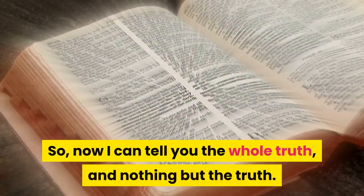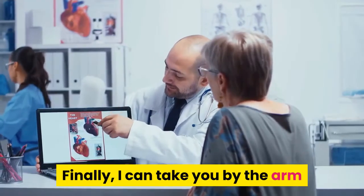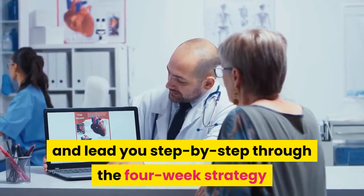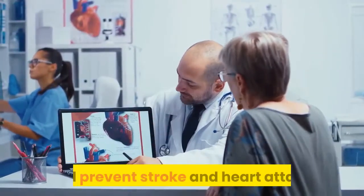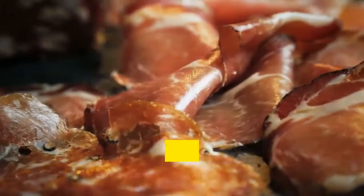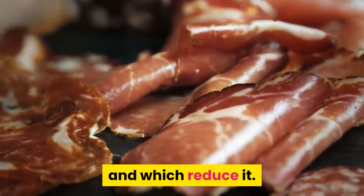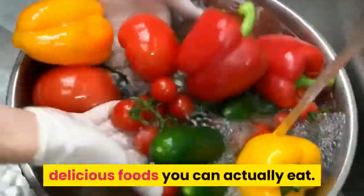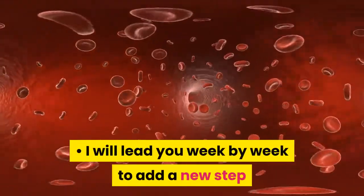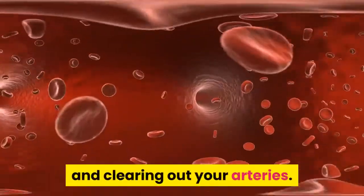So, now I can tell you the whole truth, and nothing but the truth. Finally, I can take you by the arm and lead you step by step through the 4-week strategy to completely eliminate all plaque buildup in your arteries and prevent stroke and heart attack. I will teach you exactly which foods cause oxidized cholesterol and which reduce it. You'll be shocked to know about all the delicious foods you can actually eat. I will lead you week by week to add a new step toward dropping your oxidized cholesterol level and clearing out your arteries.